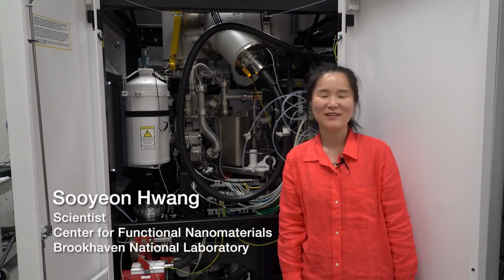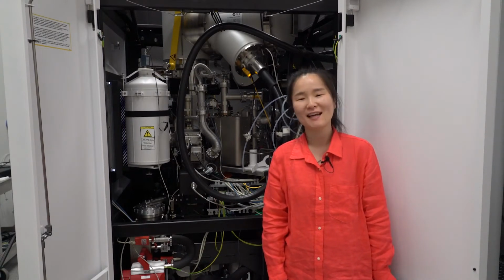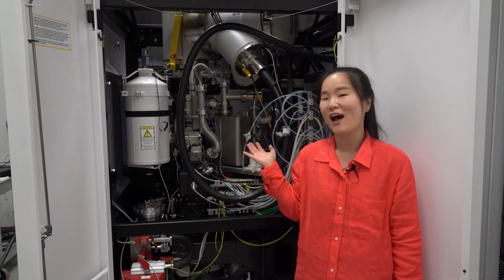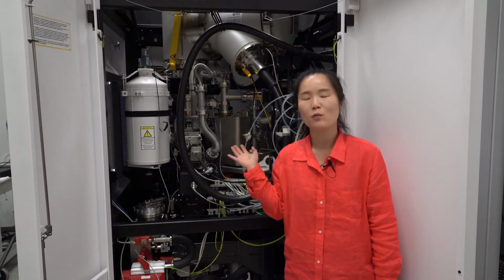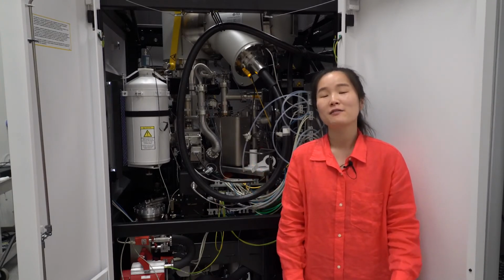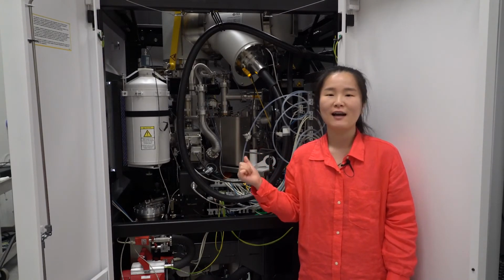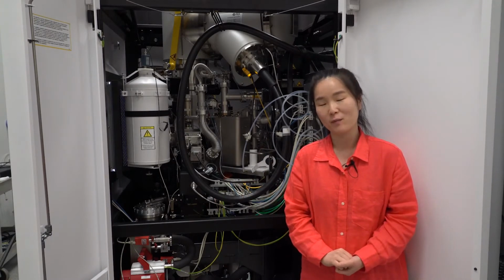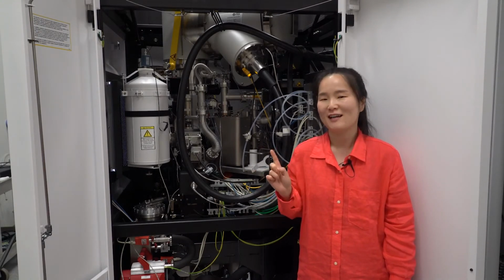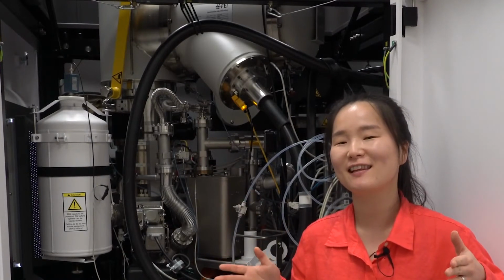Hello, I'm Suyan Huang, and I'm here at the Center for Functional Nanomaterials with the Operando Scanning Transmission Electron Microscope. I'm one of the scientists who regularly uses this powerful instrument for materials science research. Let me show you how it works. This microscope works on the same basic principles as an optical microscope, but uses electrons. Because the wavelength of an electron is much smaller than the wavelength of light, this electron microscope can provide much higher resolution than an optical microscope. It means we can resolve very tiny details in a sample, details we wouldn't otherwise be able to see. This electron microscope operates by sending electron beams to a very thin sample.